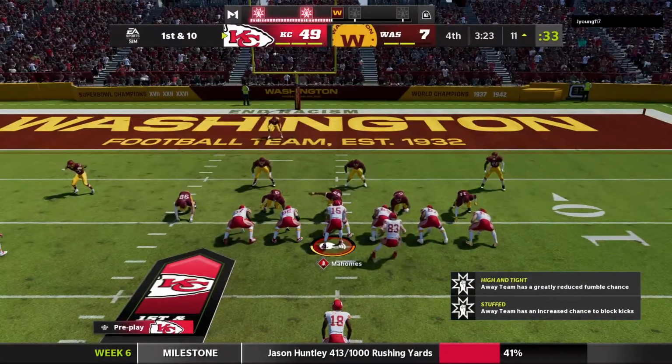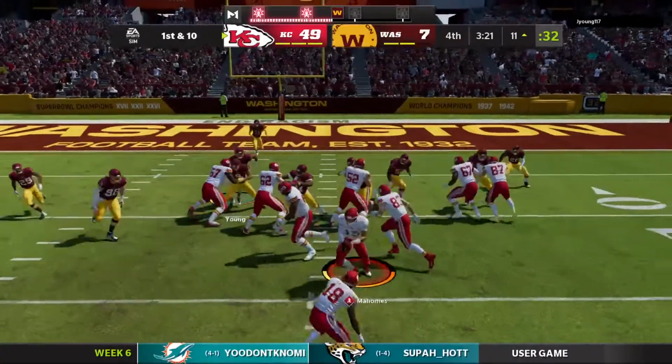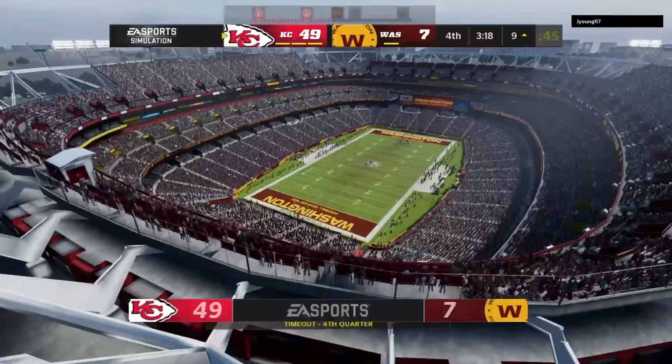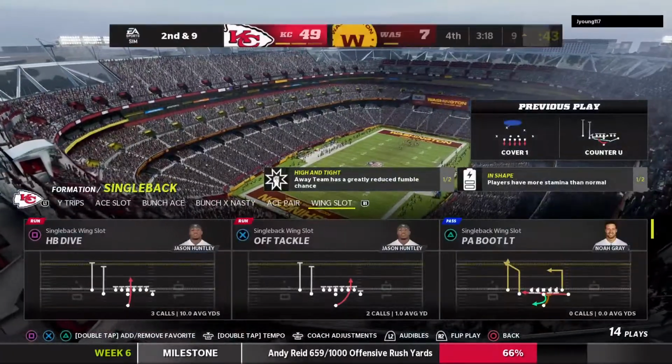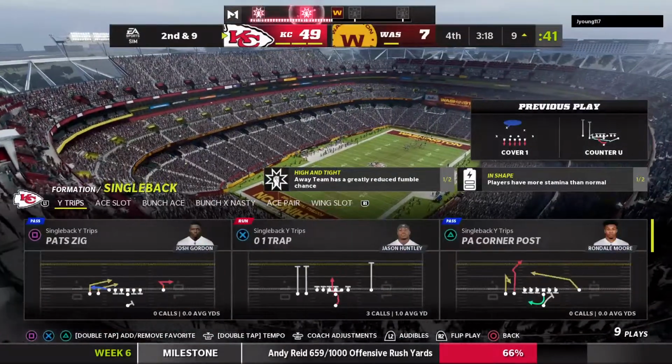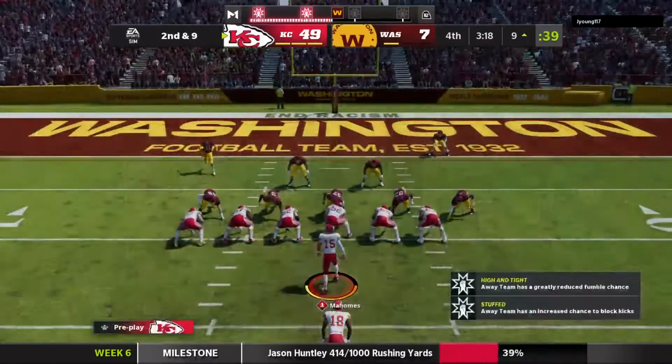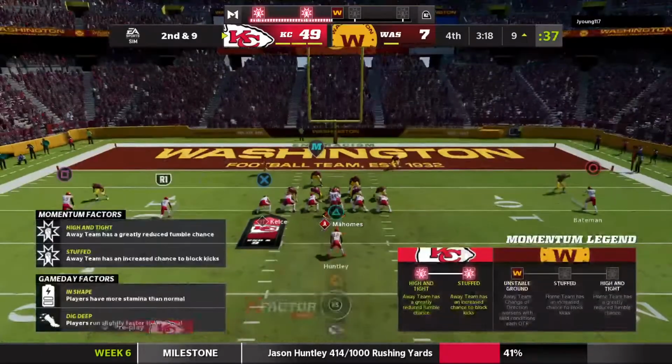Clock continues to move. No better way to close out a game than to tap those mastodons you have up front and say, guys, keep pounding them. Let's keep the ball, keep their offense on the sidelines, and let's close this one out. This drive is pretty clear. Almost feels like old school fundamentals, doesn't it? Want to impose their will on the defense.